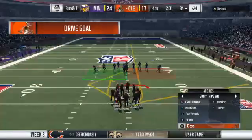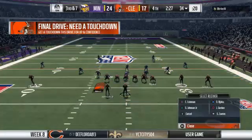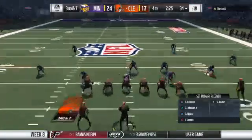One of the bigger plays in the game thus far, and the crowd getting into it as we come up on a big 3rd down. Here we go.